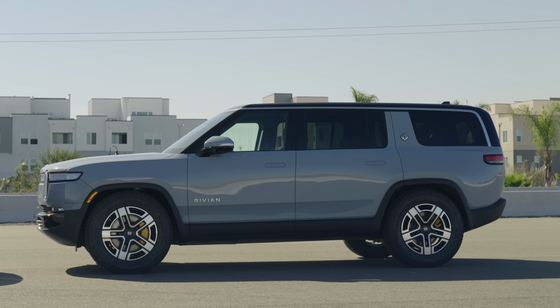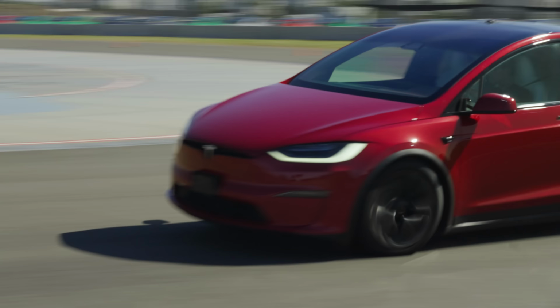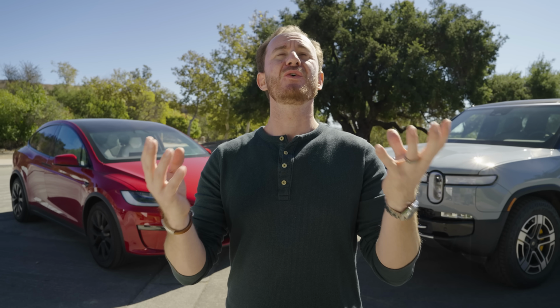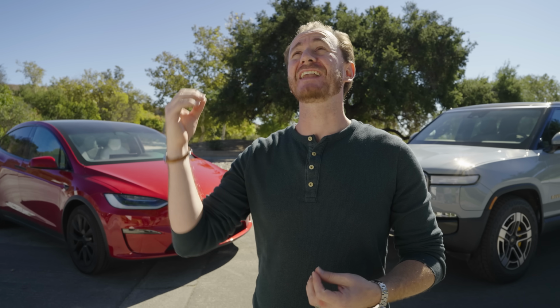Now, I want very badly to recommend the R1S. Right now, the Model X Plaid is the better car. It's got more speed, it's more smooth, and on top of that, it's more efficient. It is just so expensive. I hesitate to recommend anything over 100K, and the price on this one is stratospheric.